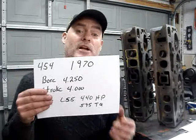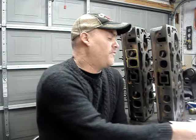In 1970, the LS5 version of the 454 was rated at 440 horsepower and 595 foot-pounds of torque. Now, rumor has it that those are very conservative estimates. They were worried about insurance companies. A lot of people claim that those engines actually had a lot more horsepower than that, but this is what they were advertising to the public, possibly because of insurance reasons, I don't know. So the 454, very common big block.